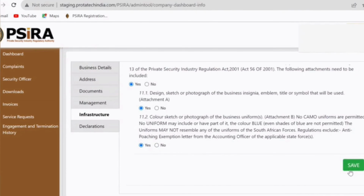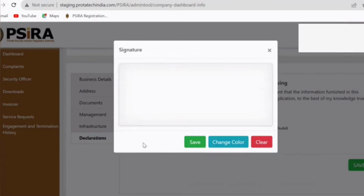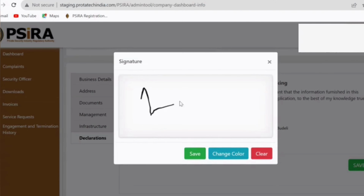Then the last thing that you'll be left with will be your declaration. On the declaration, you declare that you, the undersigned, are authorized to apply on behalf of this business, and you acknowledge that the information that you gave us is true and correct. You'll have the date of application, and then with your mouse, you will click here for signature, and then you scribble your signature. It doesn't have to be perfect as long as you signed it, and you can also change the color. It's not important. And then if you're satisfied with the signature, then you can click save.